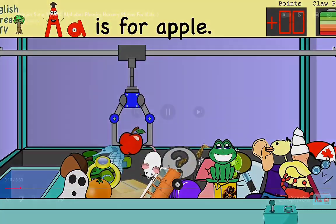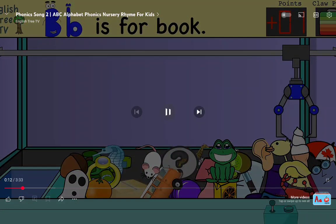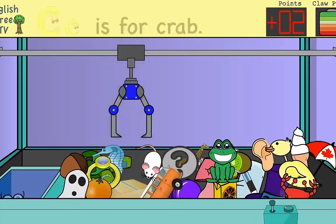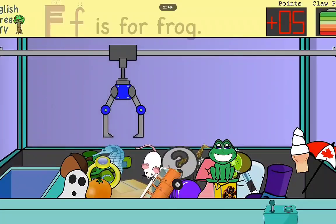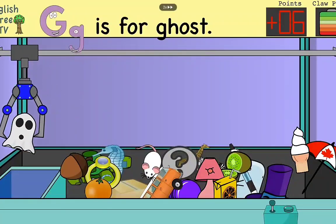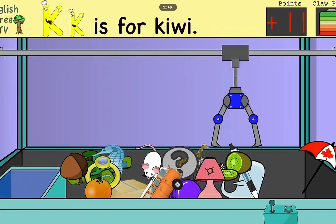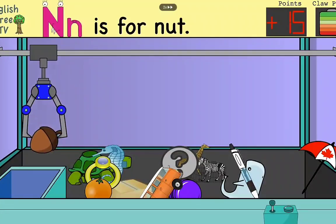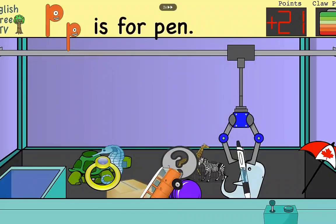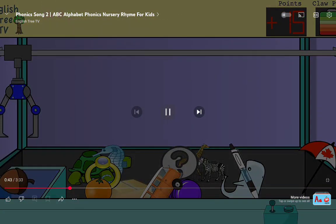A is for apple. B, I see nothing changed to the letters. I'm just gonna let you know when I see a change to the letters. E is for ear. F is for frog. G is for ghost. H is for hat. I is for ice cream. J is for juice. K is for kiwi. L is for lamp. M is for mouse. N is for nut. O is for orange. P is for pen. Q, wait! I saw a change.